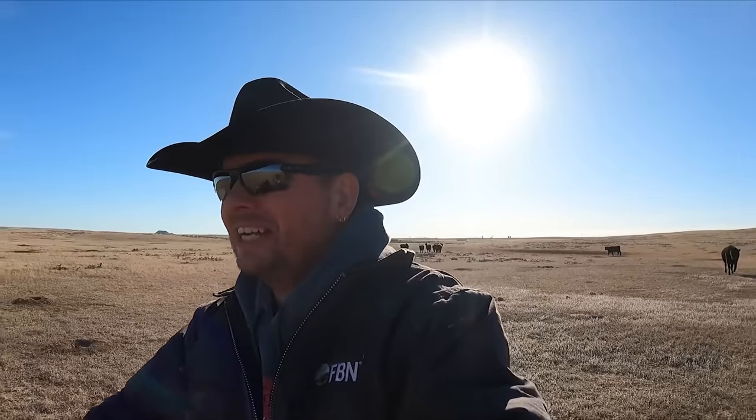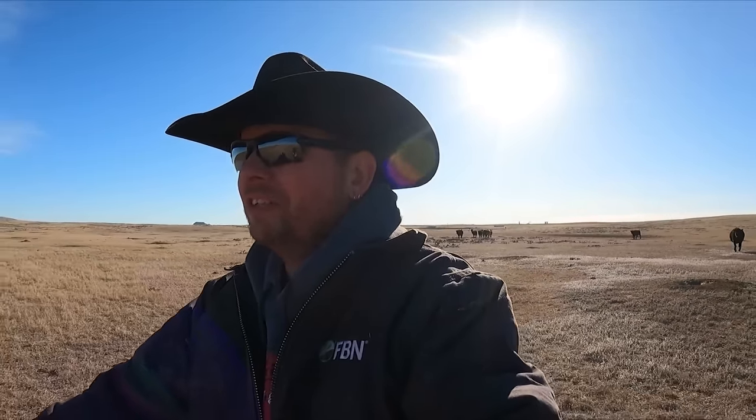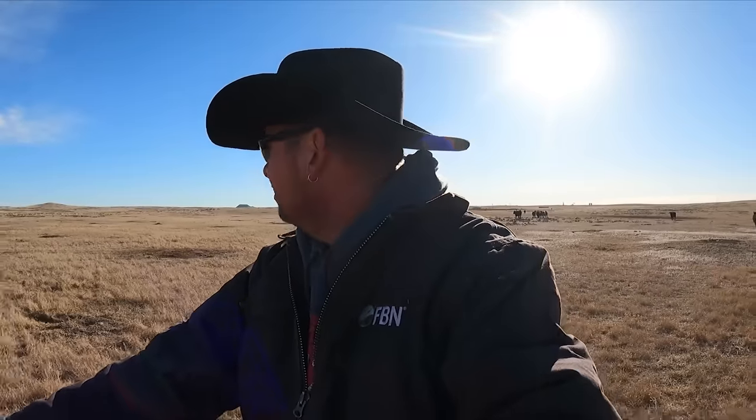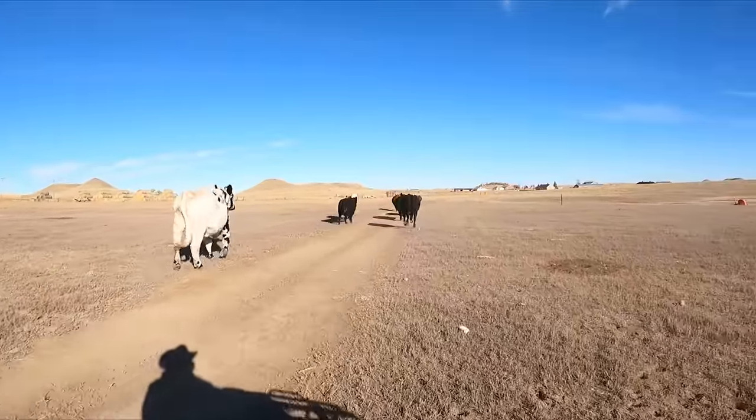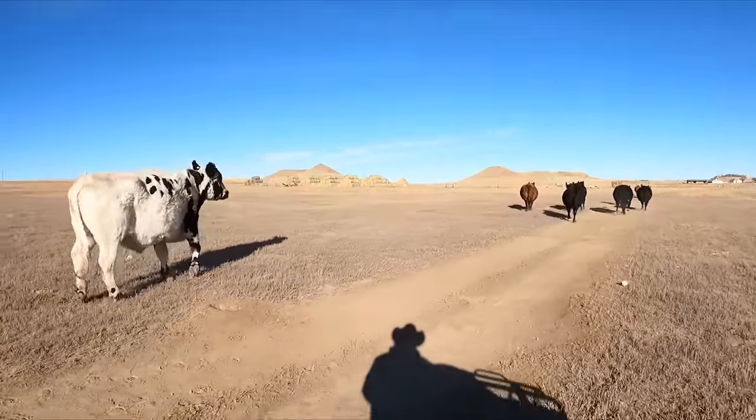As you can see, a lot of cows back behind us. I'm actually trying to ditch those guys as we go. These guys are definitely moving in the right direction, so I don't need everybody else. I don't need the help. I'm sure we're gonna have plenty of it once we get up here. The closer we get to the gate, we can actually start sorting off some more of these cows.